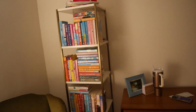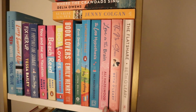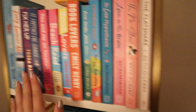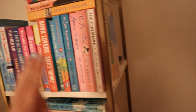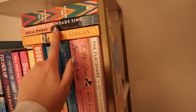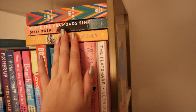Okay, here's the finished tour. Up here we've got romance. Generally, authors are together. We've got Beth O'Leary, Allie, Emily Henry, there's some Tessa. These are ones that I don't have multiple authors by, but this is adult romance. These are just literary fiction. I did not have a good place to put literary fiction, so it kind of got mixed in. So there's a few here, and a few here, but that's our top shelf.